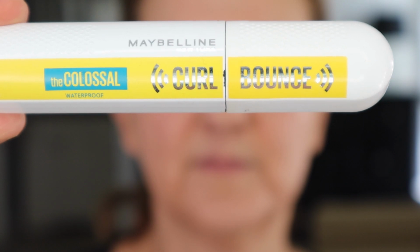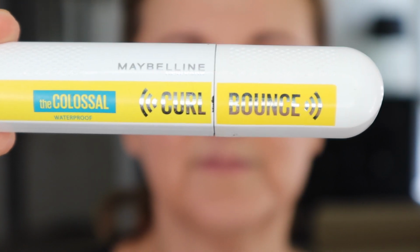This one gives me easy lashes every time. And I think maybe it's because of the primer. It just gets them ready. This one, I can get this great volume, great length without having to go in with several coats. This is the Maybelline Colossal Curl Bounce. This is a newer mascara on the market. Not really new, but it was new this year.